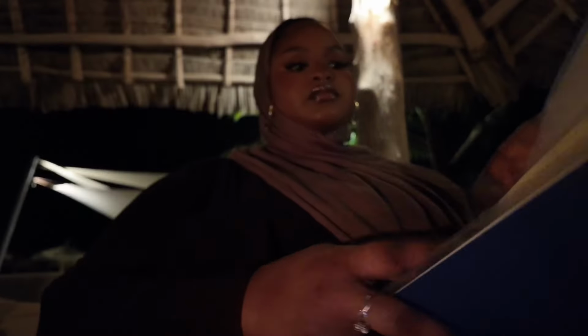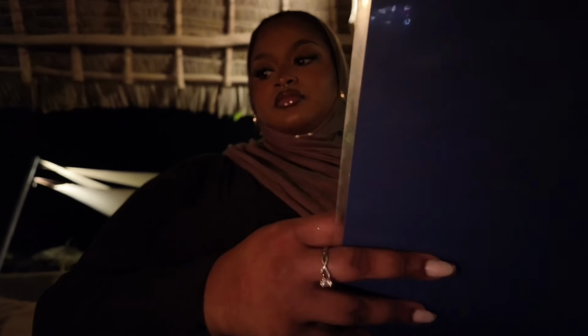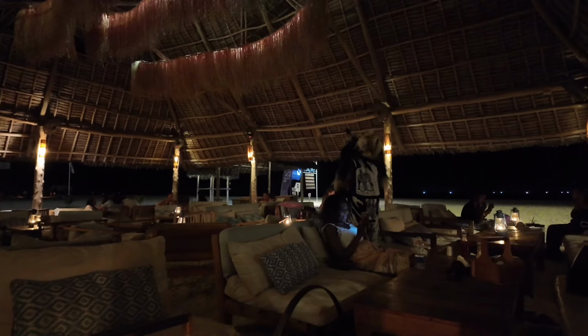This place is so pretty as well. I got one before and I can't remember what it was. What, from here? Yeah, it was really nice. Oh my god, it's so dark. It's proper dark.